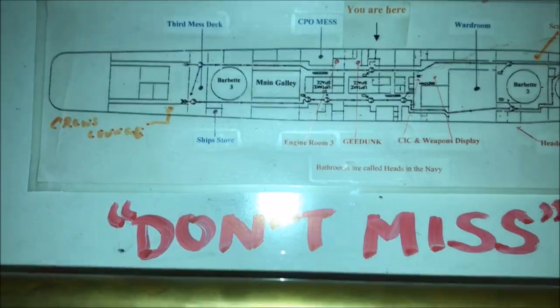We have Dad. Yep, he's behind us. All right, and that's where we entered earlier, I think. Whoa, okay, 17,000 tons. Yep.